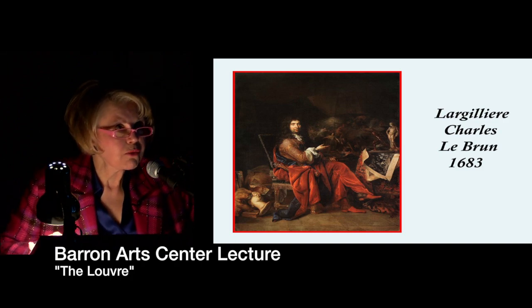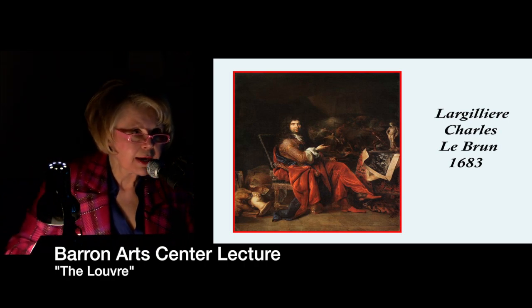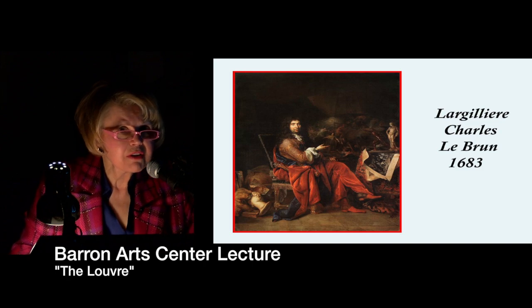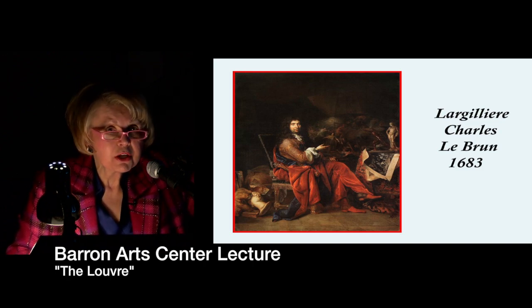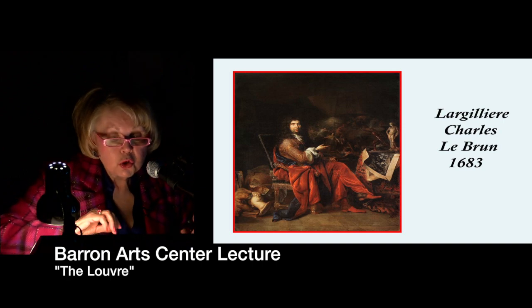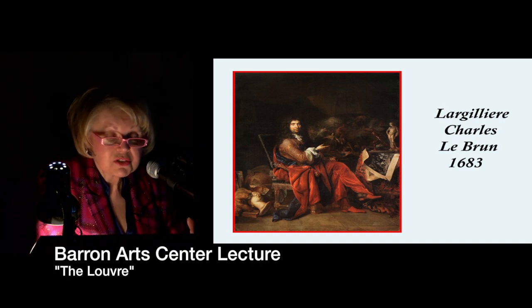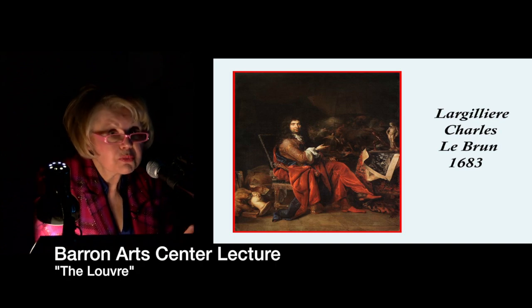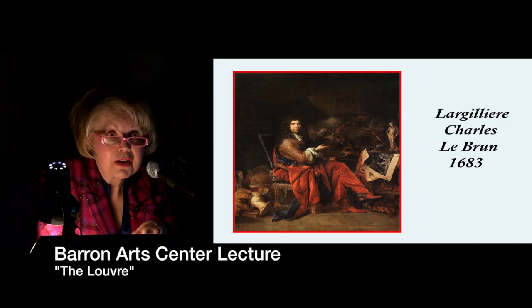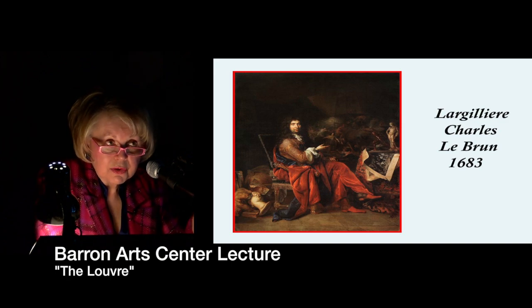Le Brun would decide what was going to go on the walls, what the draperies were going to look like, what the rug was going to look like, or if they were going to put marble, what the patterning of the marble would be. Everything was decided by Le Brun, and nobody could do anything until Le Brun had given the okay. Now, Louis, as I said, went to Versailles and made Versailles his residence, and it was followed by other kings as well. Louis XV and Louis XVI also lived at Versailles. They did not live in Paris. They had abandoned the Louvre in Paris to live in Versailles.